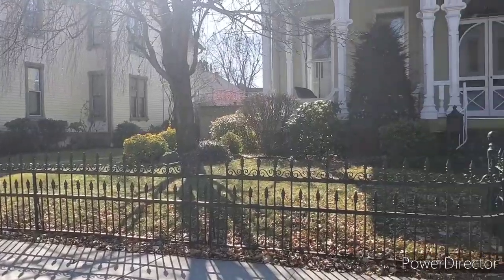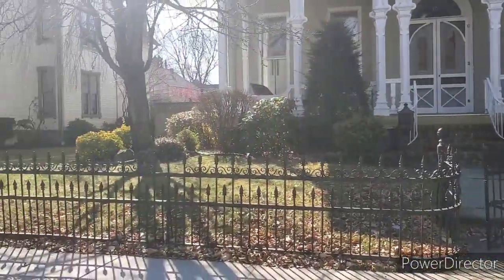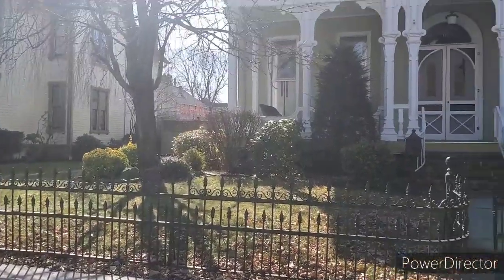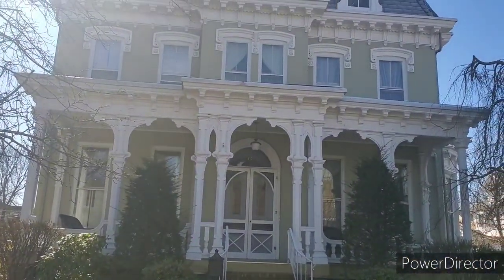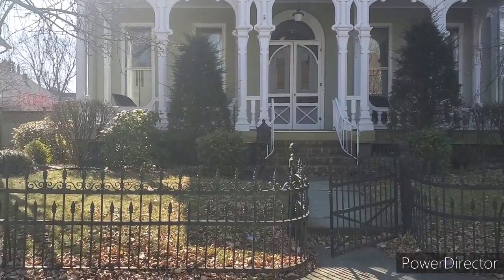But I'm going to get started. There's not much yard here, but we're going to do the front, and there's just a little bit in the back. But awesome old house. And hopefully we'll get something cool out of here. We'll see you on the first find.